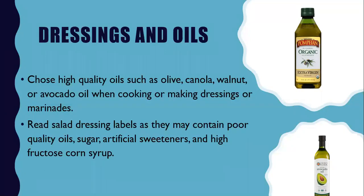So I did on the side put an extra virgin olive oil, which is great, even an avocado oil. Avocado oil is one of the most common ones I use. It does have a high smoke point, meaning it can stand high temperatures when cooking without losing that nutrient content. So that is there for you as well.